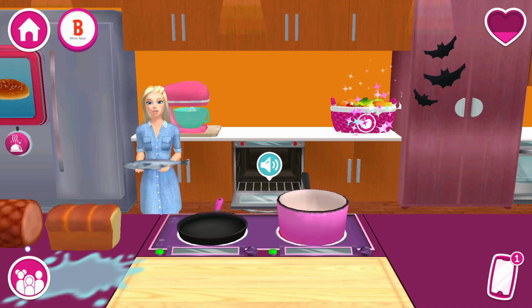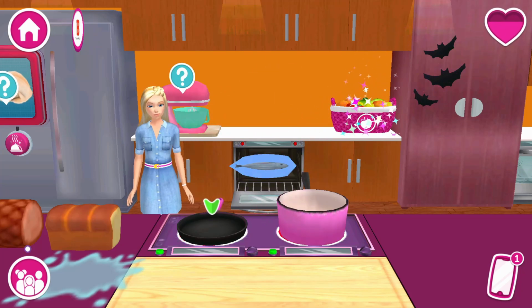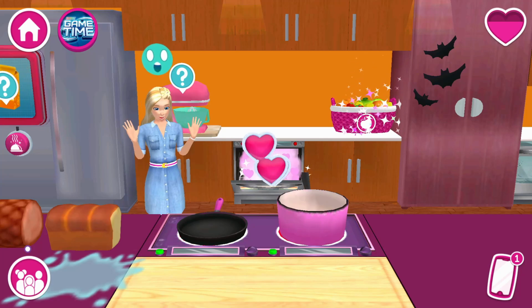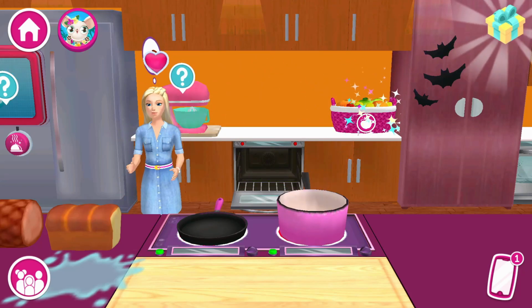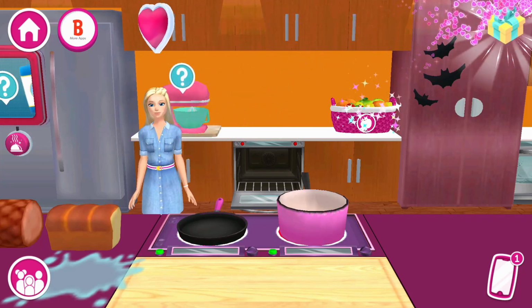You can create bread by baking dough directly in the oven. Useful if you've run out of bread slices for your giant sandwiches. And bam! A new gift is ready for opening. Just tap on the gift to open it.